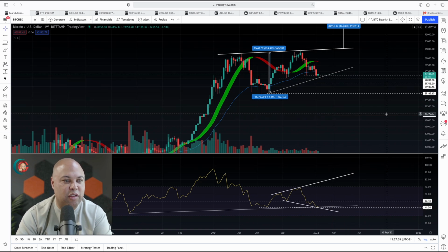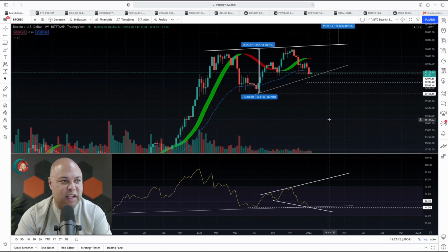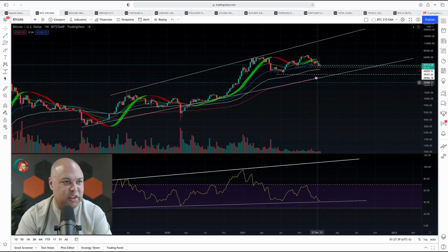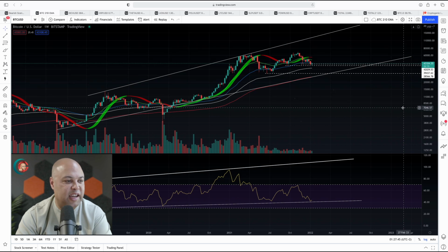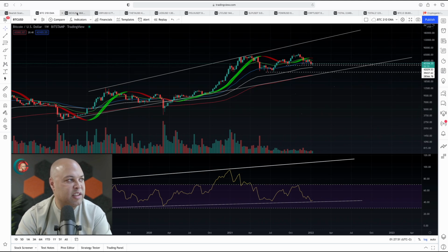Basically, not that we'd get the whole drop down to 18,000, but that it would take us down to about 29,000. I see that if we were to get that kind of a drop, it would take us down to 29,000, which would basically be support in this trend, and we could continue from there up to the top here of this trend line, right? So even if we break down, it's not over for BTC. It would simply be a temporary setback.